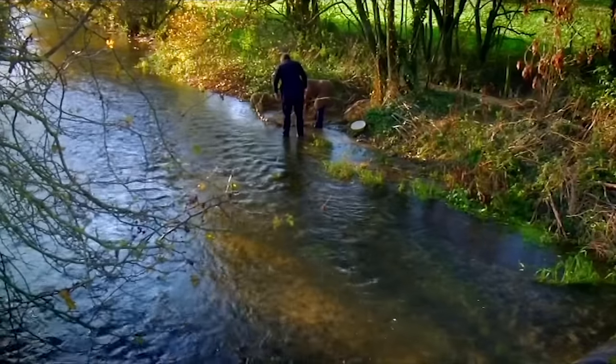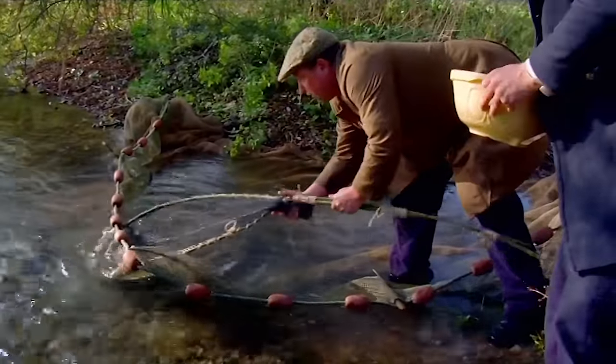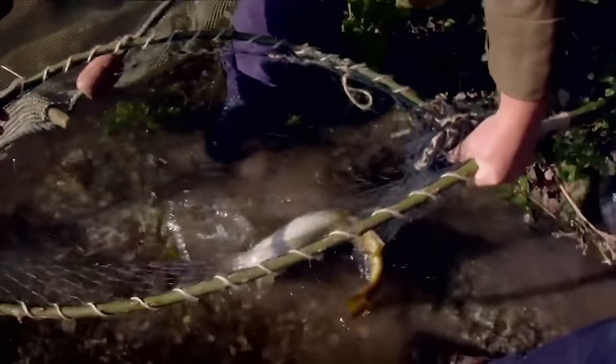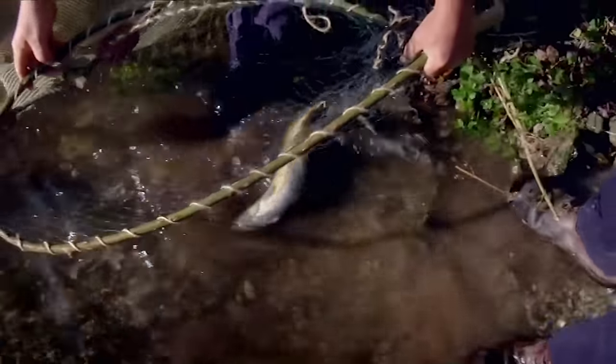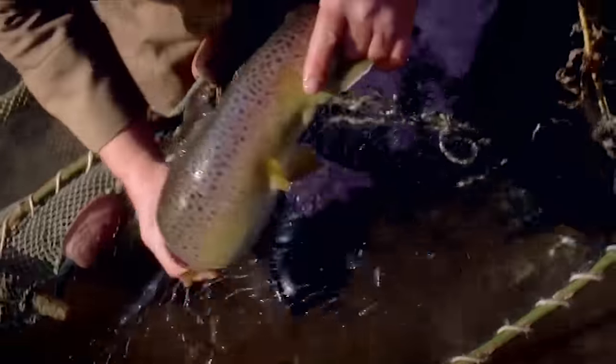After constructing his trout hatchery, Peter now needs fertilised eggs. These guys, they're ready to spawn, are they? These fish are ready to spawn. He's come to see fish farmer Trevor Wyatt, who's netted some female brown trout. Beautiful fish with lovely red spots down the flank. Trevor plans to remove the unfertilised eggs from the trout, which she would normally lay on the riverbed.